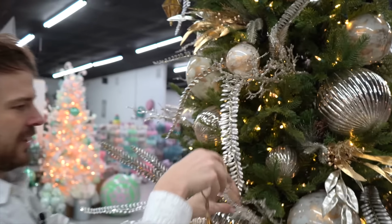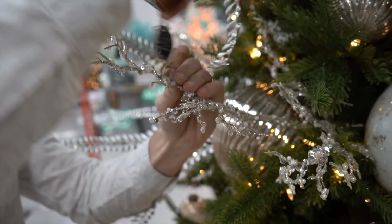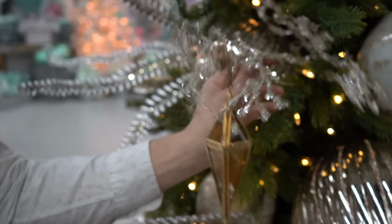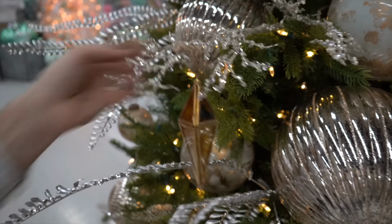And then I've saved a few spots on the tree, so I've put these branches in. One of the reasons I like to put the branches in is because I can actually hang my ornaments out from the tree. It gives that really good dripping effect with the ornaments.